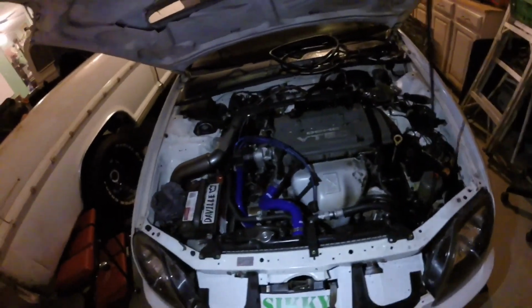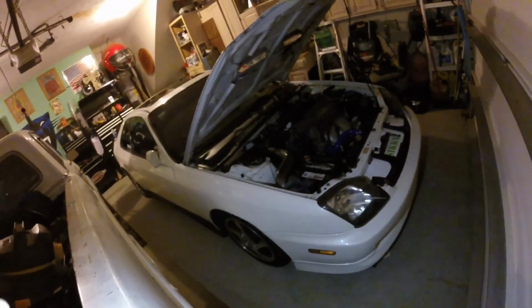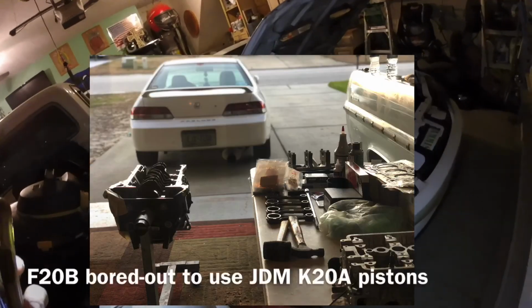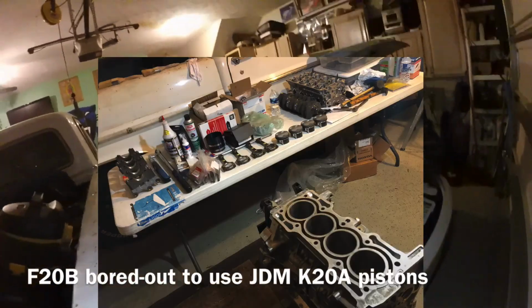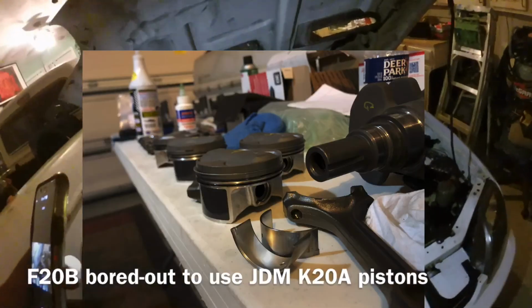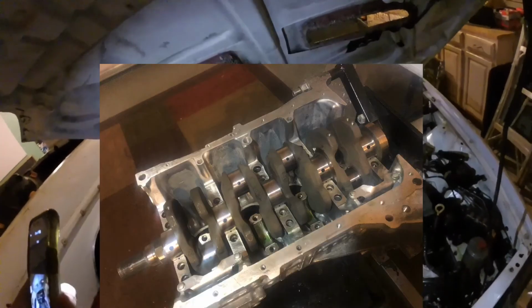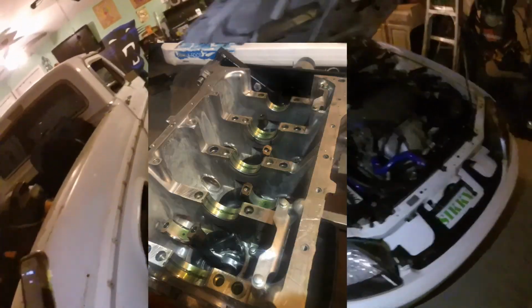But something I haven't shown the channel though is that I just happened to be building an F20B, and that is at the machine shop. It actually just got finished, and that's what I'm going to have to swap in here, which was the intention anyways. But I did not have an intention of blowing this thing up. I was hoping to keep this running so I could at least get some money back from building the engine, but I'll still be able to get at least a couple hundred dollars out of this thing. But that's basically the situation.